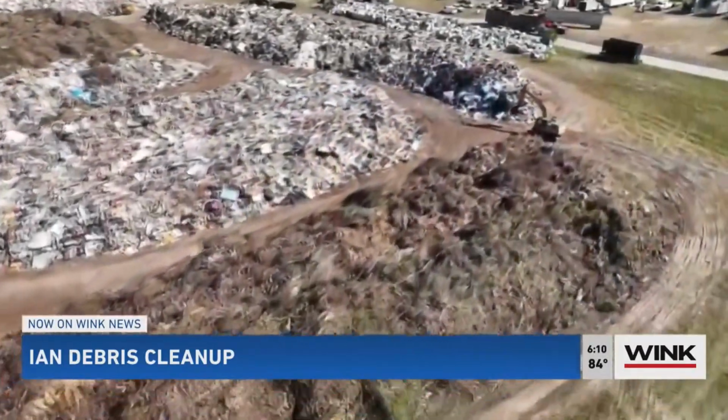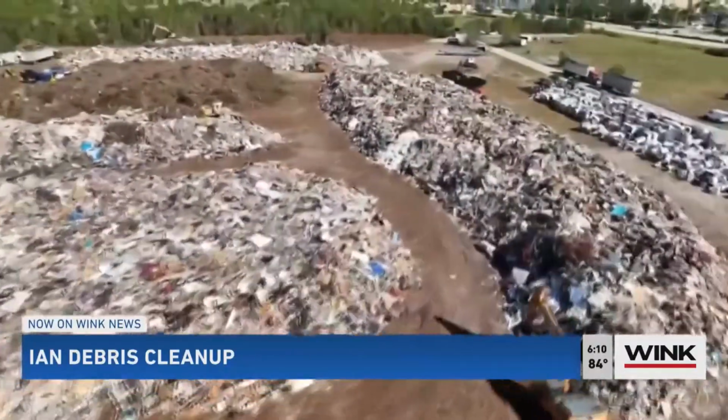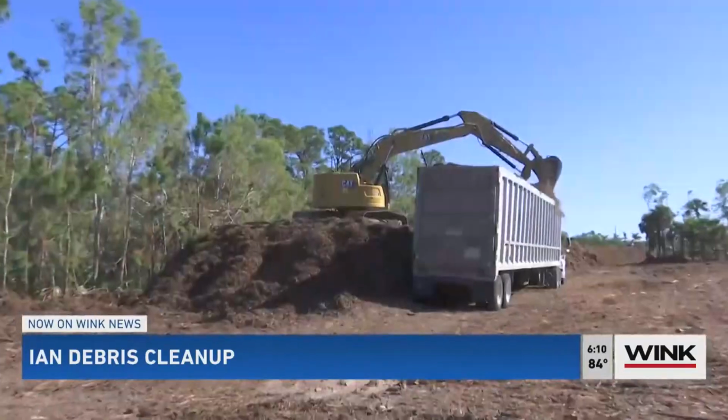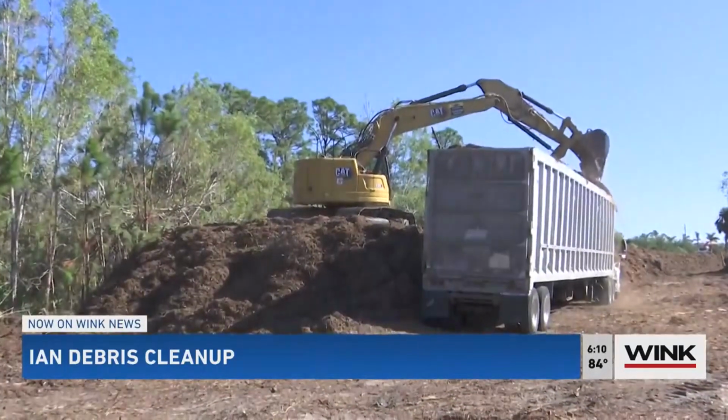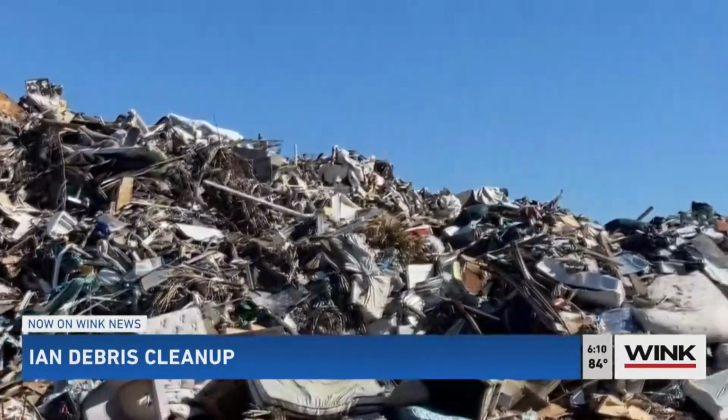Here's how it works. There are separate piles for separate needs. That's why companies like Crowder Gulf ask that you put everything in different piles on your lawn. This pile of vegetation will eventually become this pile of mulch and will be taken to a nearby landfill. Construction debris is piled a mountain high here.